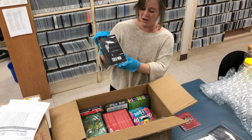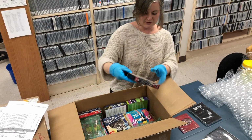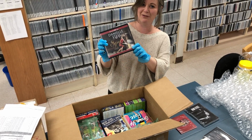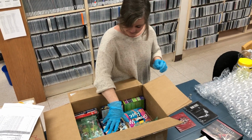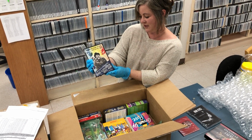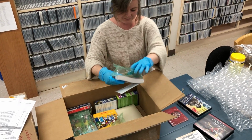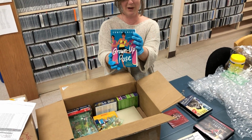For the film watchers, Cold War. Ooh. A talking book, Danielle Steele, Spy. You can tell these are from back in March. Got a DVD, The Lavender Hill Mob. Grown-up pose.